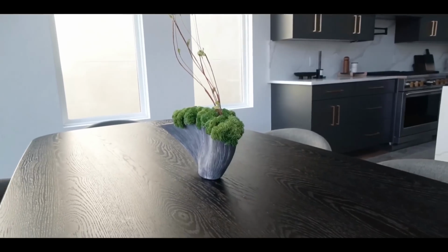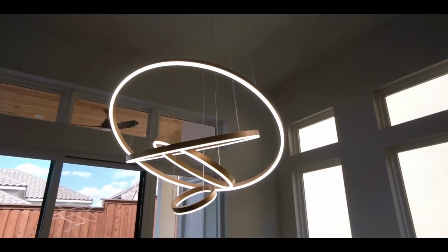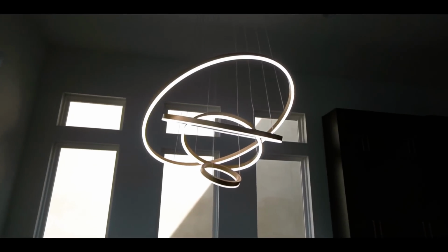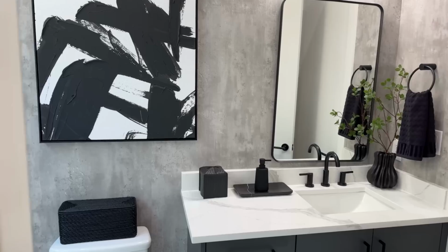Kept it pretty simple with the decor on the table, just a little bit of greenery. This light fixture actually came with the house. Loved it. I feel like it really fit in with the style of the house, and we just kept that contemporary modern feel going with the furniture in the dining room.